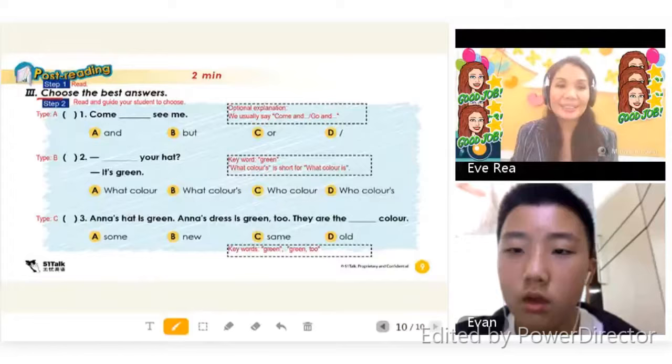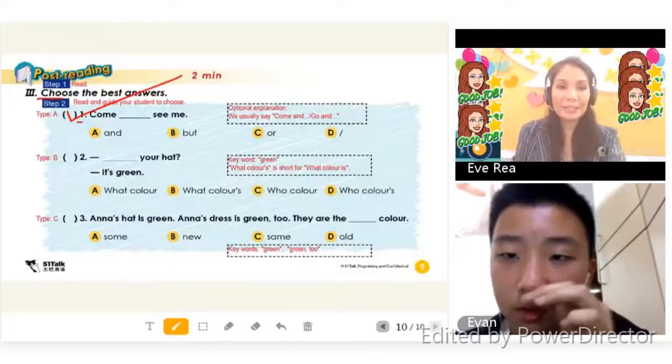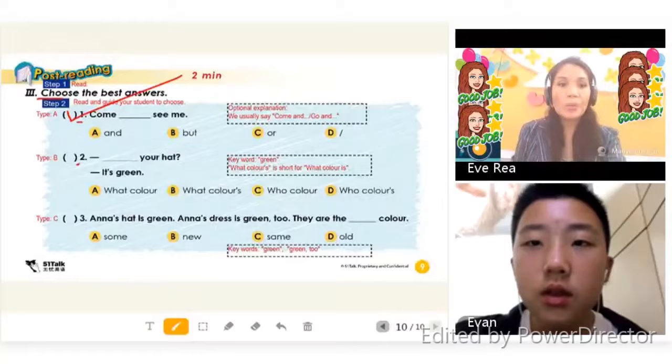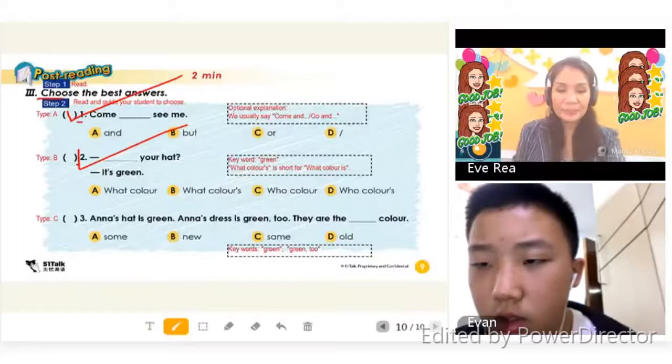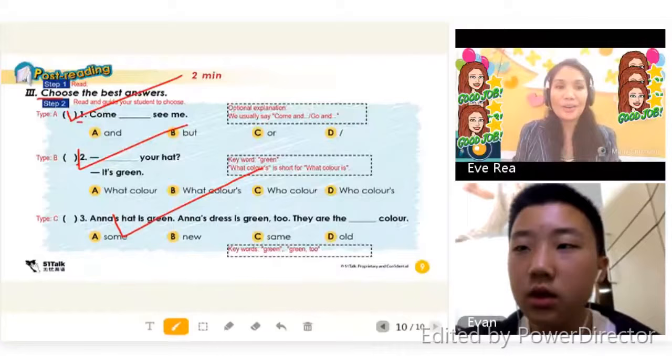Number one. Number one is come and see me. Very good. Come and see me. Choose B. What color is your hat? Excellent. Number three, Anna's hat is green. Anna's dress is green too. They are the same color. So that's letter C. All right, perfect, Evan.